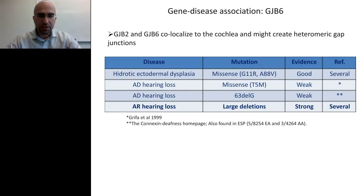So we'll start with the GJB6 variant. GJB6 is associated with a very well-known hearing loss gene, GJB2. It supposedly co-localizes to the cochlea, to the inner ear, and might play a role in gap junction formation. We don't have sufficient evidence to really understand what it does and what its true role is in the inner ear. Now, it has been associated with several different diseases based on the literature and based on OMIM and different databases. One of its disease associations is with hidrotic ectodermal dysplasia.